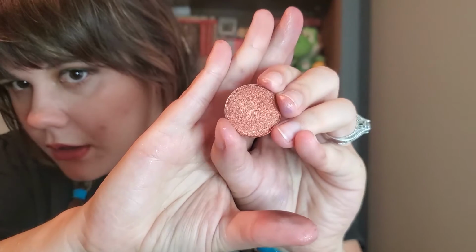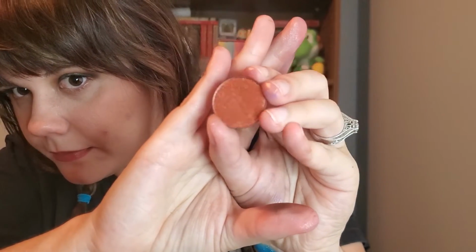Next is probably my second most used color in the palette, and it's this burnt copper metallic named Buzz. It's the same formula as that pink, so it's going to have a lot more reflect than that purple. The pink and the orange are a lot more intensely foiled, for as intense of a formula as this could be, than the purple up there.